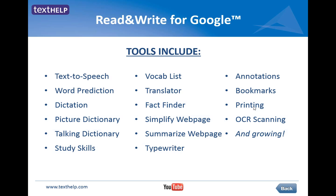So the first to show you the types of tools that are on there: text-to-speech, word prediction, dictation, a lot of these types of tools that have been on different pieces of different programs throughout many years on desktops, including Read and Write Gold, or possibly programs like Kurzweil or Dragon or other programs like that. The elements that have benefited many types of students are brought together here into Read and Write for Google.